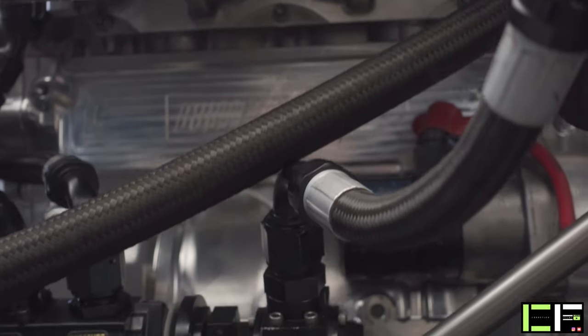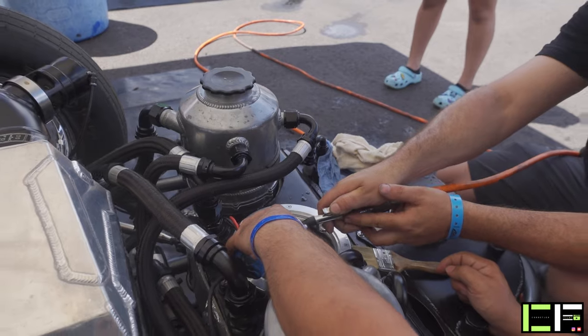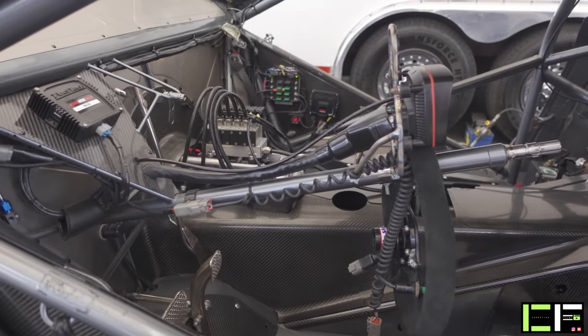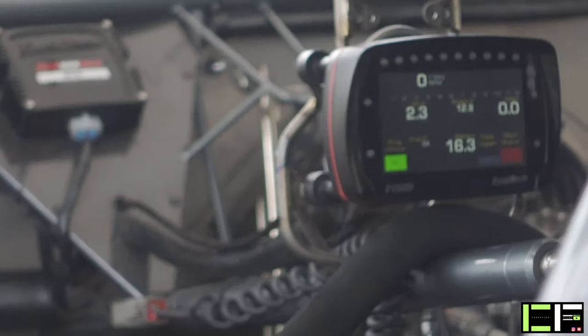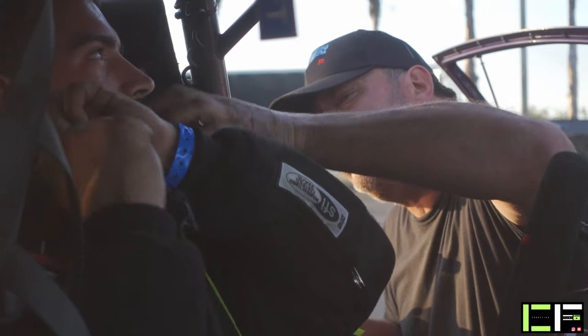Many will argue that there is no replacement for displacement, and they might be right. But there is one thing you could do to battle with the big boys, and that is a high level of technology, innovative fabrication, accurate computing, and precise tuning. But most important, the team and driver behind the wheel.